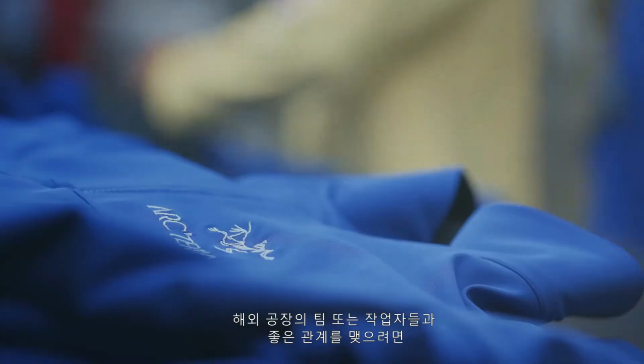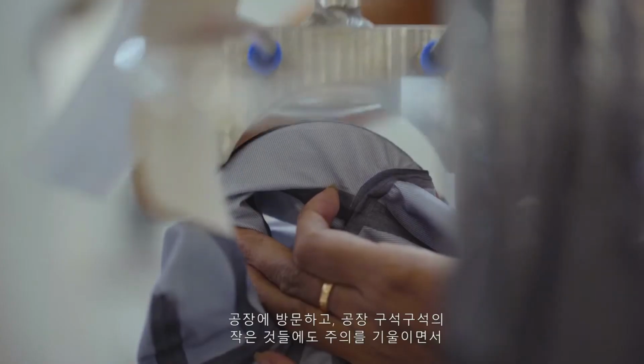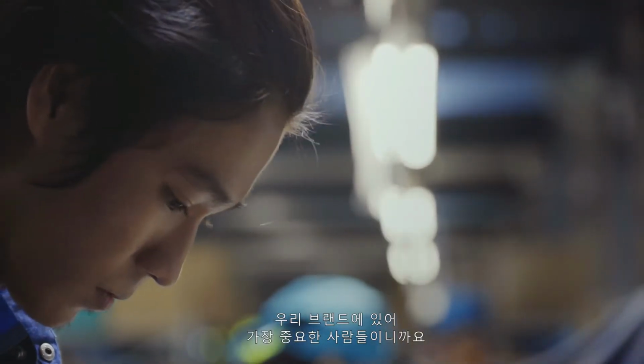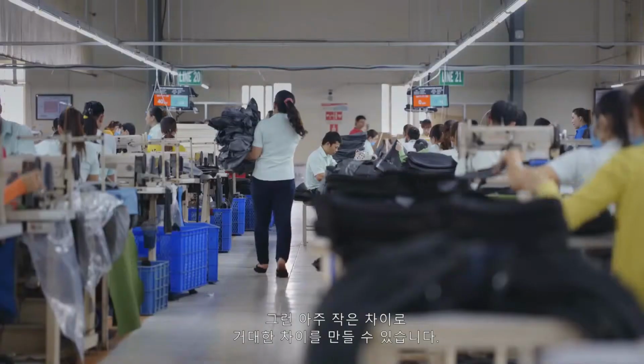We want to have a relationship, because if you have a good relationship with the team, even with the operator... usually when I go to the factory, in the corner of the factory, somebody is sitting doing the small things. I have to go and meet that person too, because those are the people who do the most important part, very, very small things that become a bigger component.